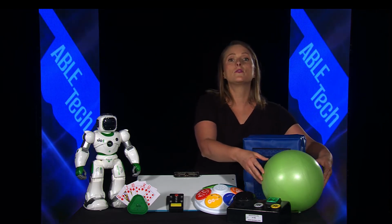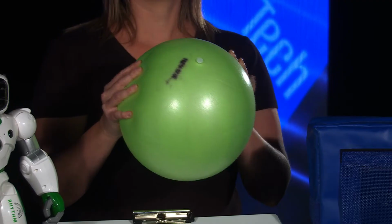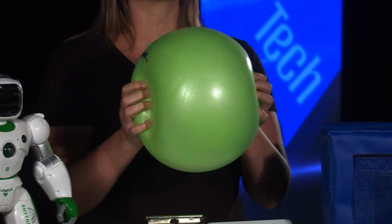They are created to have a low bounce and float through the air, making tracking and catching more manageable for students. Adjust the pressure in the ball, making it even easier for students to grasp and hold.